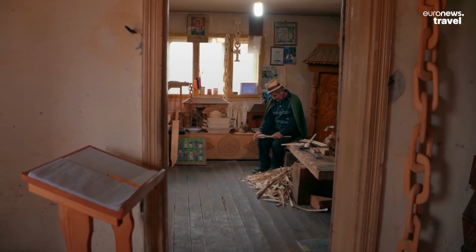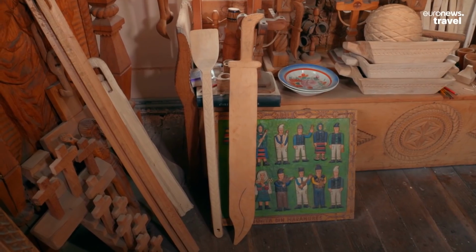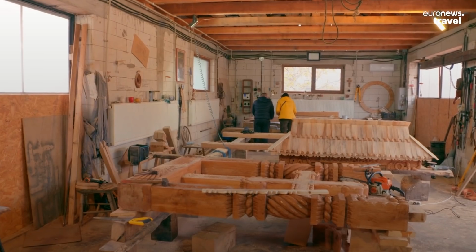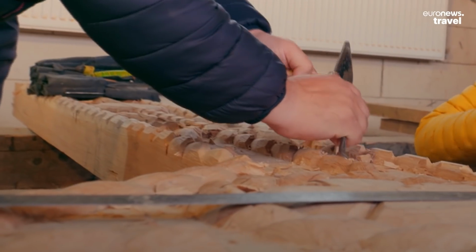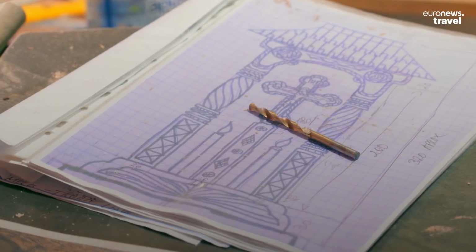Teo's father, Mr. Balkans, is one of the last surviving wood carpenters in Maramureș. His work has been celebrated all around the world, but now it's up to people like Teo to stop the tradition from dying. They use traditional wood carving techniques to create bespoke, handcrafted wooden sculptures.